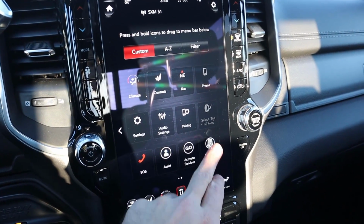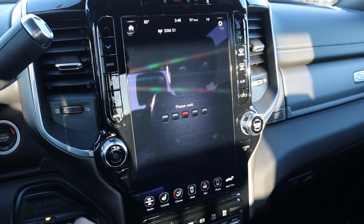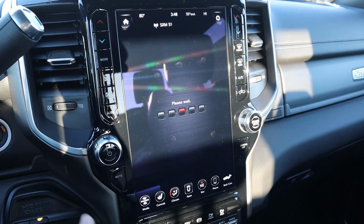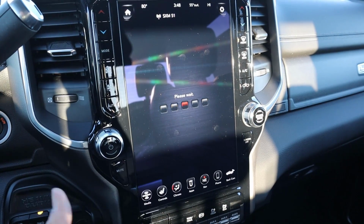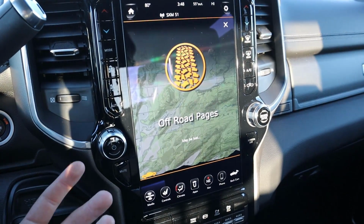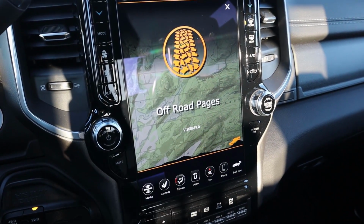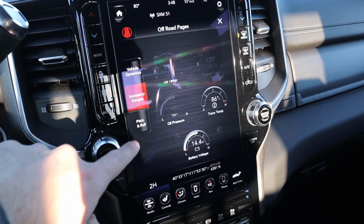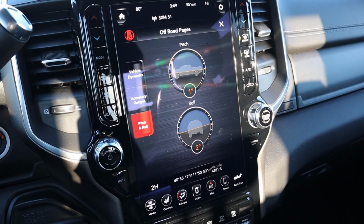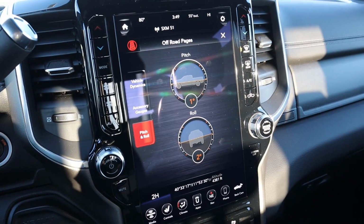It's absolutely massive. And then something they've added for 21 is the off-road pages. So they pretty much just took this from the Jeeps and they've put it in the trucks now, which, I mean, it just shows you a couple of things you guys saw on the center stack right there. I think it's cool they at least added a truck though with it. But you can see you've got your pitch and roll accessory gauges and all that kind of stuff. So nothing too crazy with that.